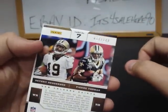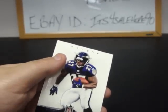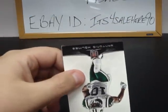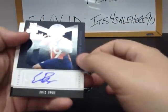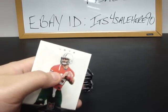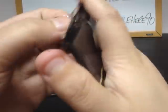Numbered 17 of 149. Just missed that jersey number there on Devery. And Ray Rice, Baltimore Ravens. Santonio Holmes, rookie auto Eric Page for the Broncos, numbered to 699, and Tim Tebow for the Jets.